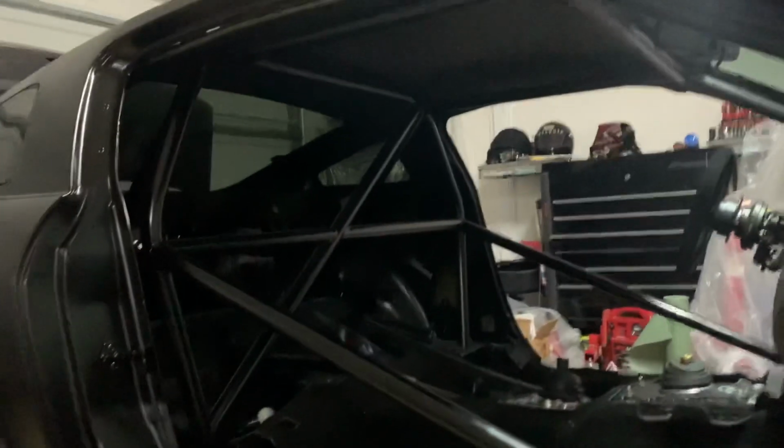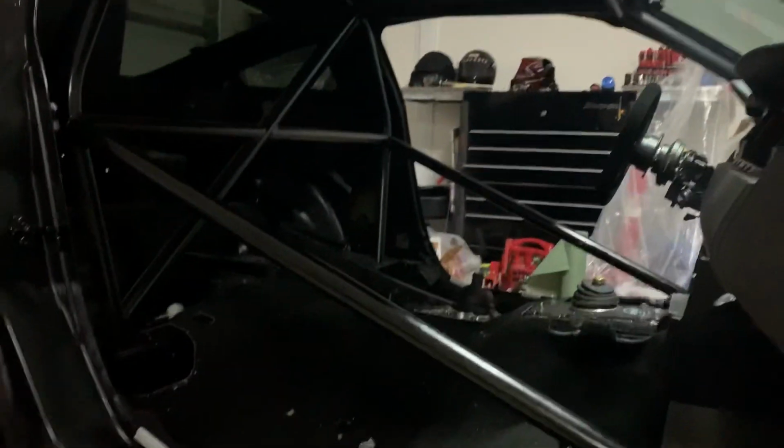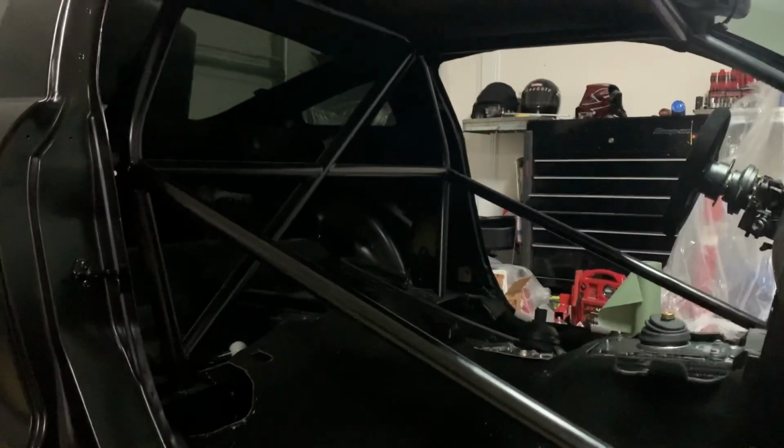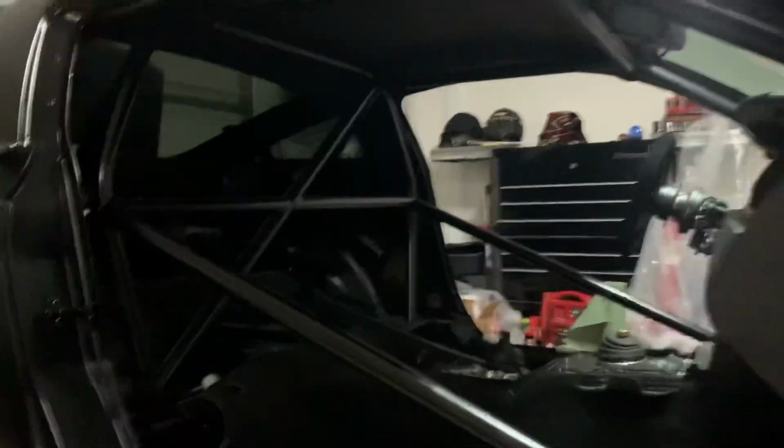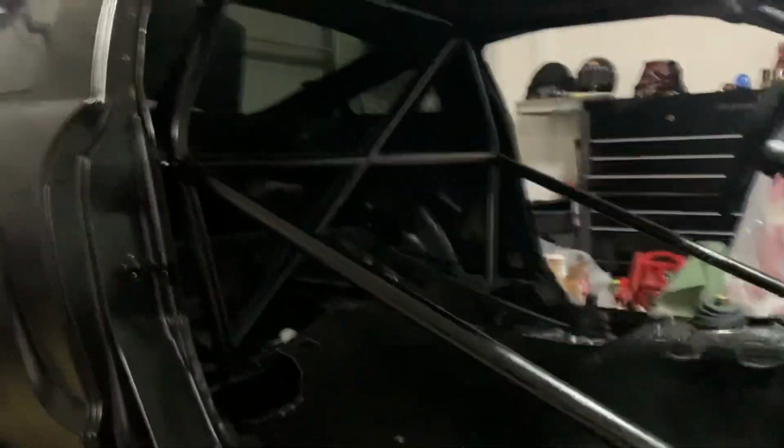I did it myself here in the garage. I have a little bit of experience with TIG welding, a lot of experience with MIG welding, obviously from my job. TIG welding as a whole, I have a decent amount of experience with now, especially now. But I'm very happy with how the cage came out.